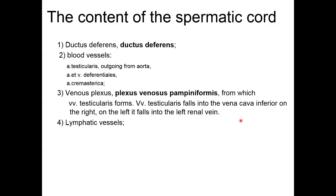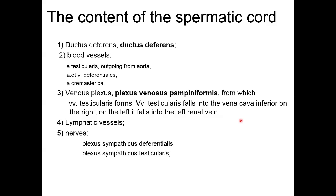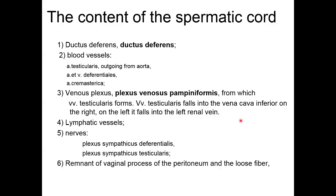And also we can find there numerous lymphatic vessels and, number 5, nerves. According to the nerves, there are the plexus sympathicus differentialis, so-named, and the plexus sympathicus testicularis. And also we can say that inside of the spermatic cord there is a remnant of the vaginal process of the peritoneum and the loose fiber which binds all these elements.